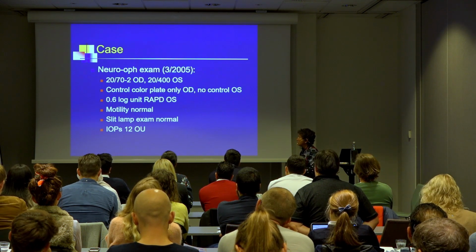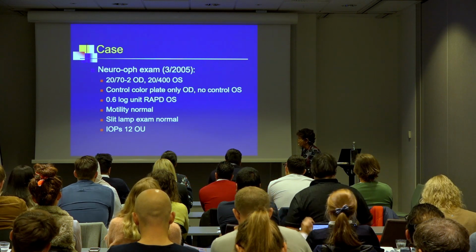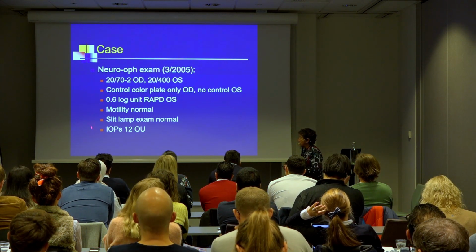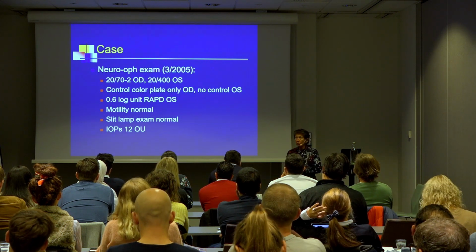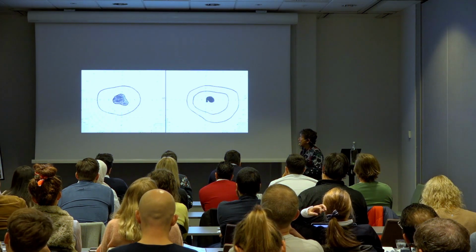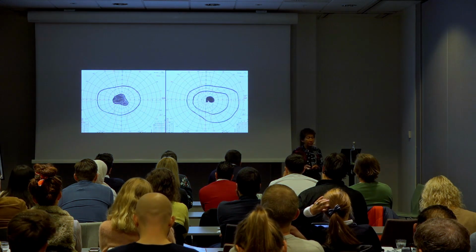His motility is normal, his slit lamp is normal. He's on no glaucoma medications, and his intraocular pressures are 12 in both eyes. And these are his visual fields.